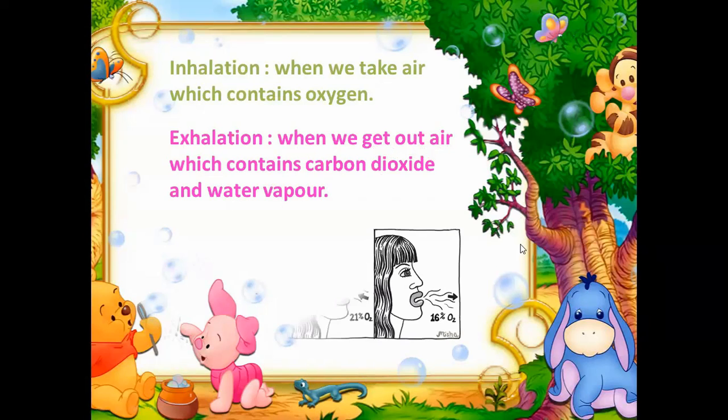And this is the last photo to remind you again. This one shows the inhalation process, where she takes the oxygen from her nose. In this side she gets out the carbon dioxide and water vapor from her mouth, and this process is called the exhalation process.